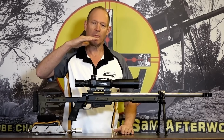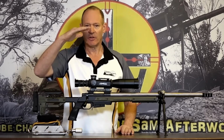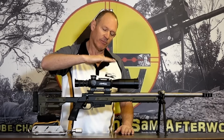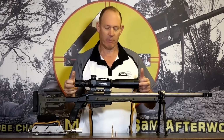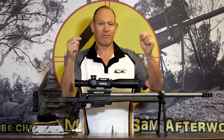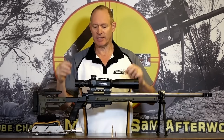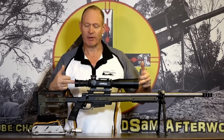Where in a normal scope, when you raise your internal elevation, you move the erect tube inside there, you move your crosshairs essentially to look through different parts of your lens. So it goes from the top or the bottom of the focal area of your lenses. The best focal area in your lenses is straight through the center.